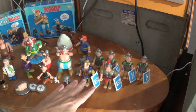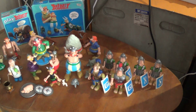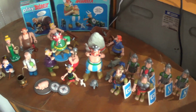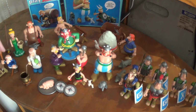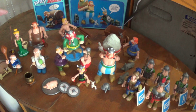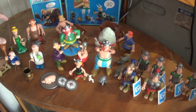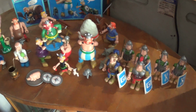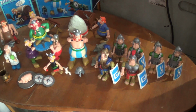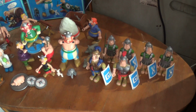Okay, so here's my original Asterix and Obelix action figures from back in the day, except for these two. Those I got years back also, but they were more recent acquisitions. All these are from my original collection from back in the day.